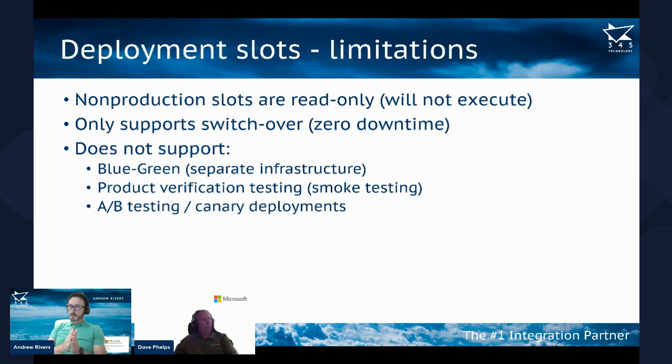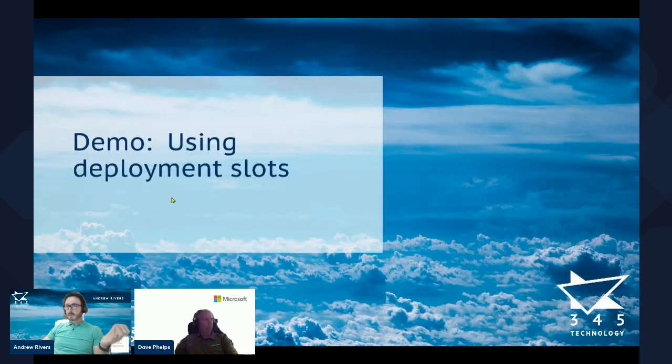Now, if you use deployment slots on Azure Functions, some of those features like canary deployments and A/B testing are coming into Azure Functions, but they're not available at the moment in Logic Apps. But definitely the ability to do zero downtime is a really powerful thing. So, Dave, I'll hand over to you to show everyone how this works.